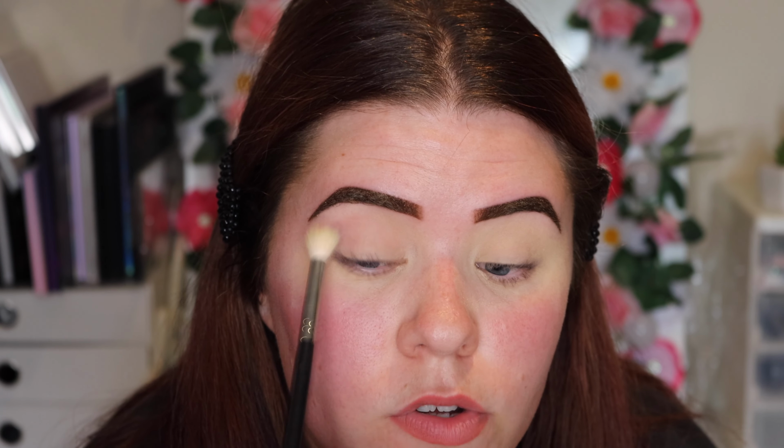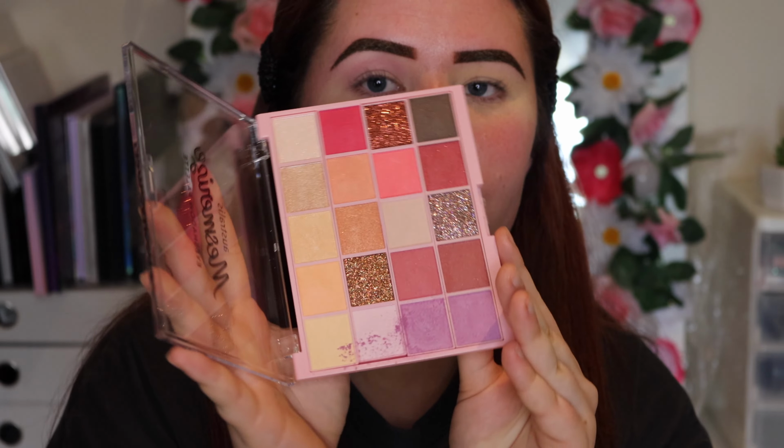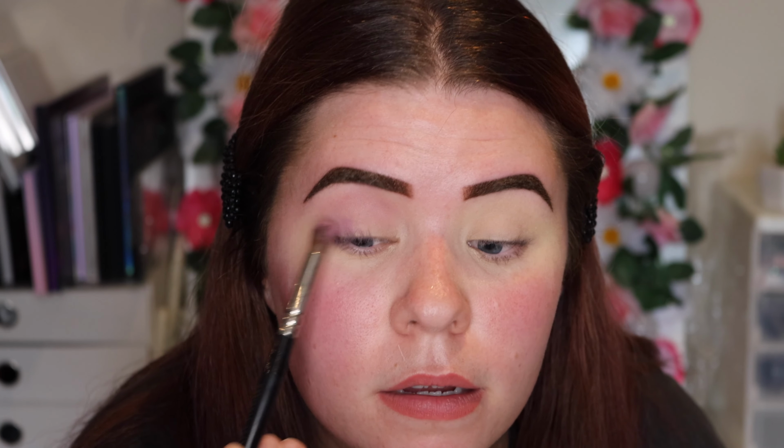I am using a natural hair brush, so I'm definitely going to have to build up the colour. I will say I'm having to dig quite a lot into the palette. If you have a look at what the palette looks like at the moment, you can see it's all around here. I'll try with a different brush actually, one that's synthetic, and see if that picks up more pigment. This brush usually never lets me down.